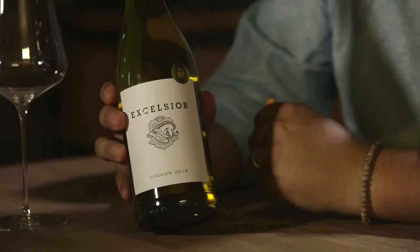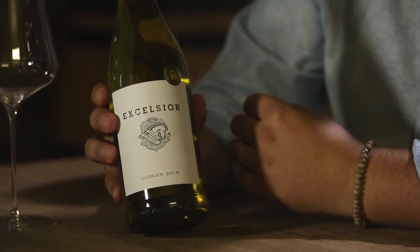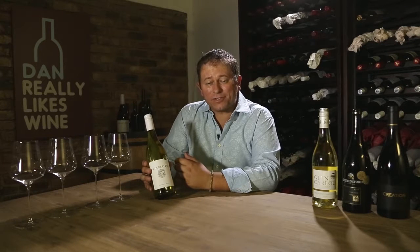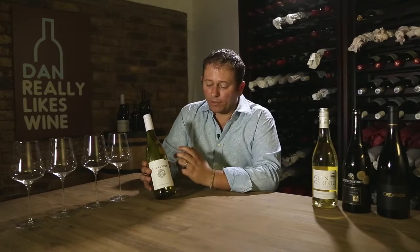It's Excelsior. Now Excelsior is as well known for its horses as it is for its wine, some fine thoroughbreds, but they also make some very pleasant wine indeed. I've been to Excelsior a few times, a lovely little tasting venue, very quiet, very pleasant, and a delightful stop off if you're in the Robertson area.